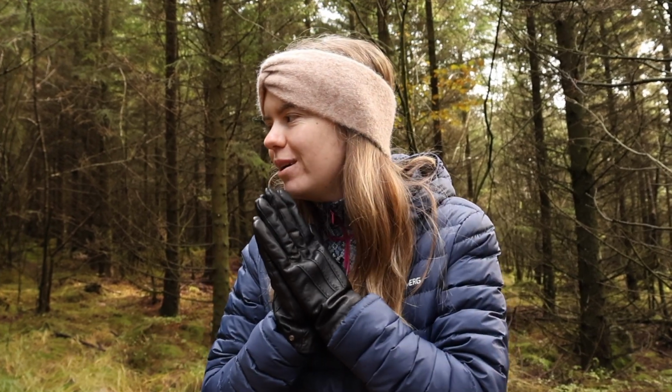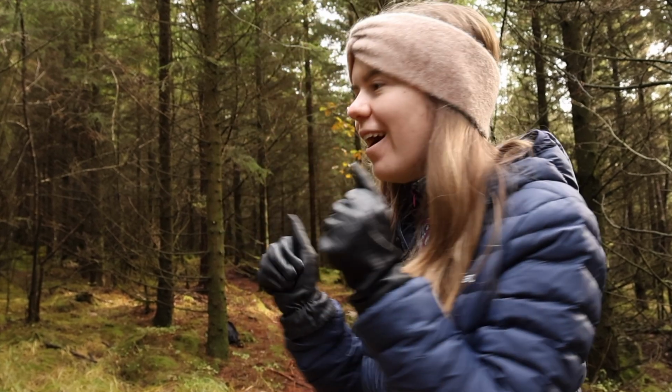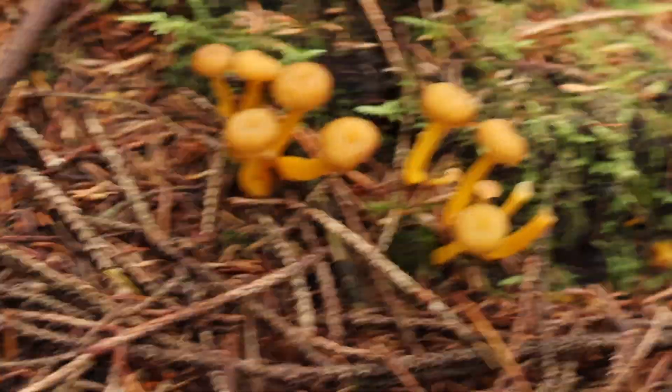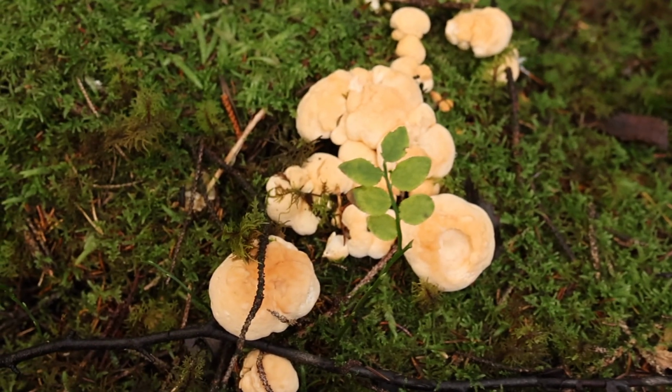Oh my gosh, I see so many mushrooms. Oh my gosh, I see the funnel chanterelles everywhere. I'm so freaking excited.